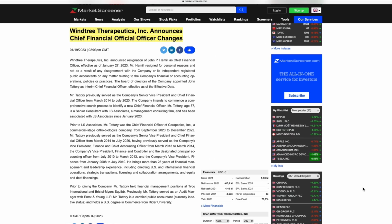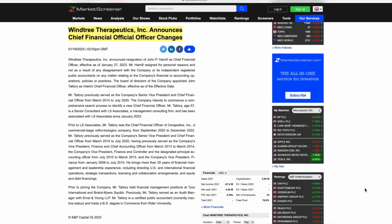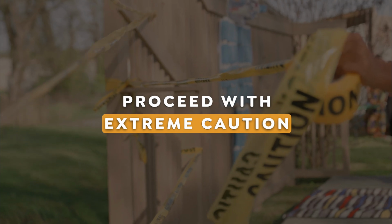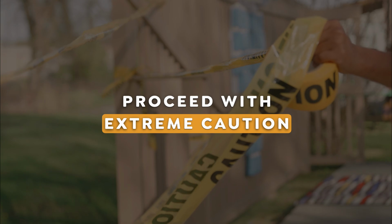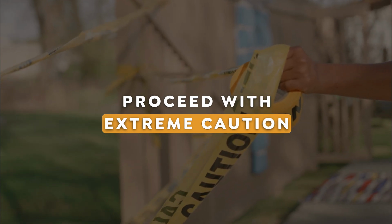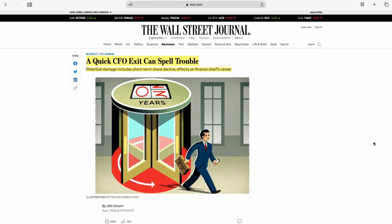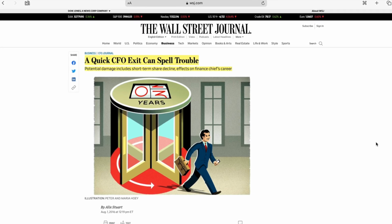The press release explained the resignation was for personal reasons, but typically an unexpected resignation of a senior executive screams, "Proceed with caution." It's definitely not a confidence boost, I'll tell you that. It can be true that an exit of a CFO does not indicate business weakness, and Windtree already have a replacement in John Tattery. However, if the CFO seat becomes a rotating door, it can create uncertainty among its employees, partners, and shareholders with regards to the culture and direction of the business.